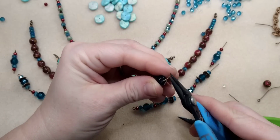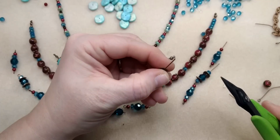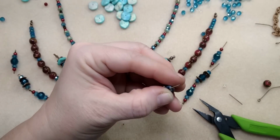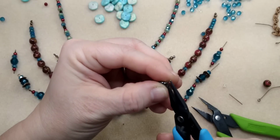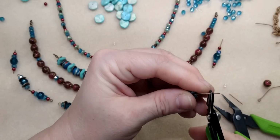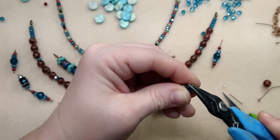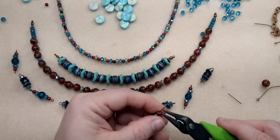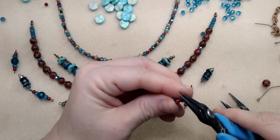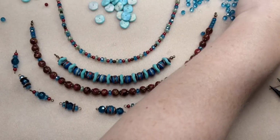Okay. Did that one. All right, here we go. And one more. And then we'll put this thing together. And it won't take very long to put it together. All right, there we go. So there we have it. Let's move all this out of the way and get our chain over here.